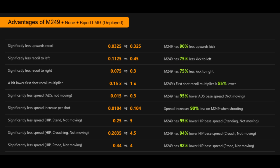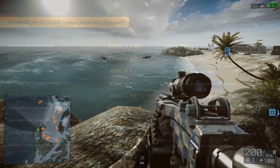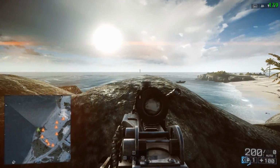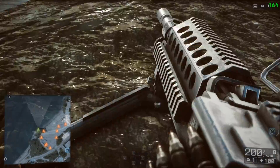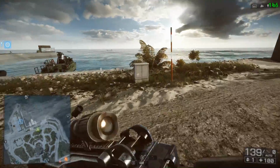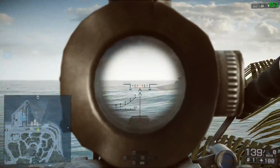But it's not just the recoil. If you look at the spread, it is reduced by between 90 and 95% as well, depending on what position you are in. Now of course with a bipod you're usually looking down the scope and you're not moving, so the spread is reduced by 95%. Like most things in Battlefield 4, it does have its issues. It often won't deploy even on the smoothest of surfaces, and deploying behind cover can often leave you staring into the cover. So I'll show you the major reason why you get strange bipod deployments behind cover.